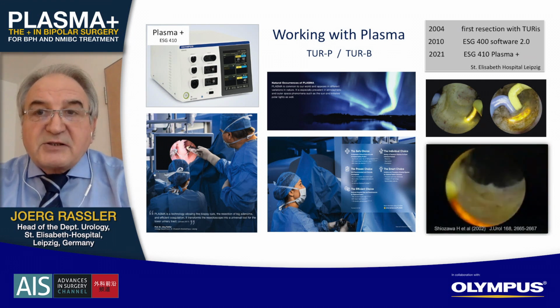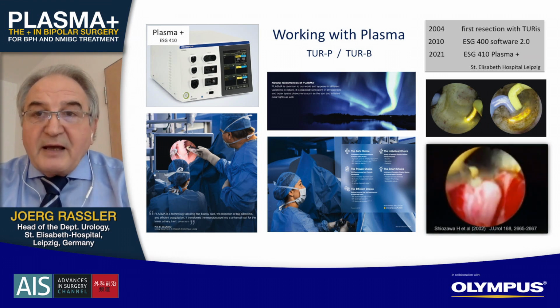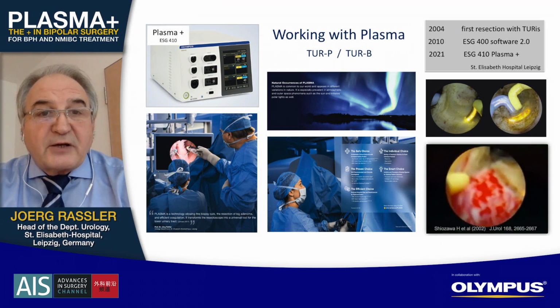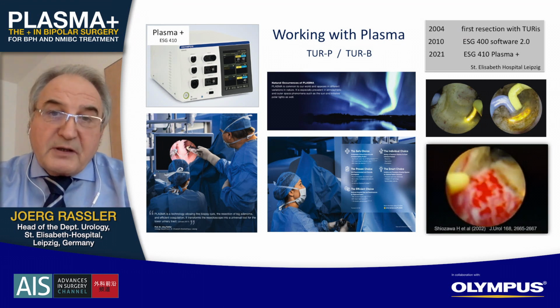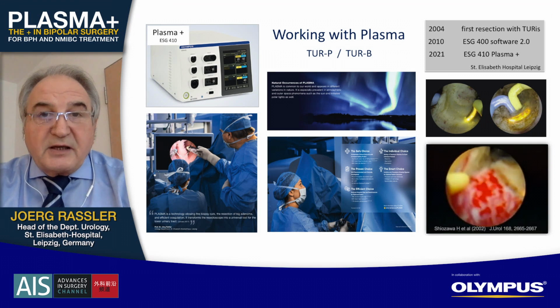In the last years, step by step, this technique was improved. And in 2021, on the left side, with the creation of the Plasma Plus ESG generator 410, a new generation of plasma, the Plasma Plus, was created. We want to speak today about the clinical implications, the clinical advantages of this technique.